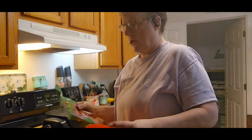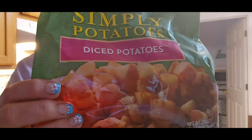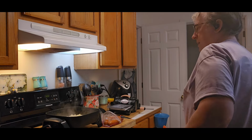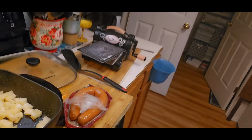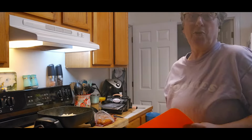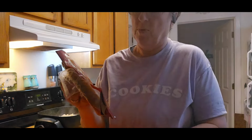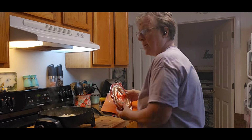Okay, I'm making dinner. I'm using the rest of my Simply potatoes, just the diced potatoes, and putting them in my skillet with my vegetables. I'll just use my skillet because I have the board out for crafting. I mean, priorities. And then I love Polish kielbasa, so I'm going to do it in my air fryer and cut it up.